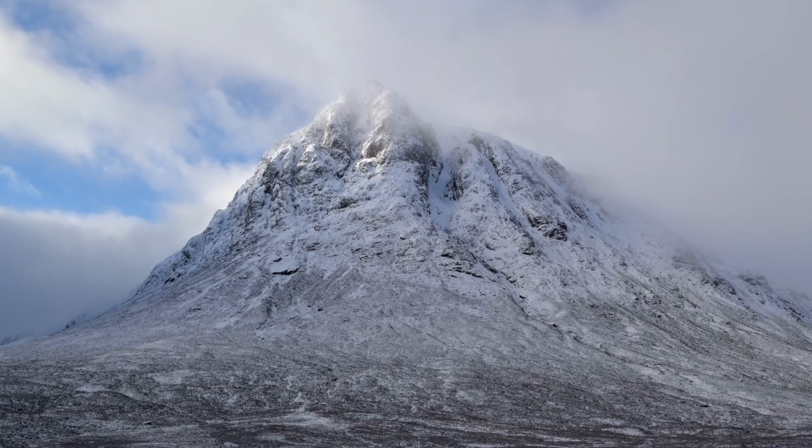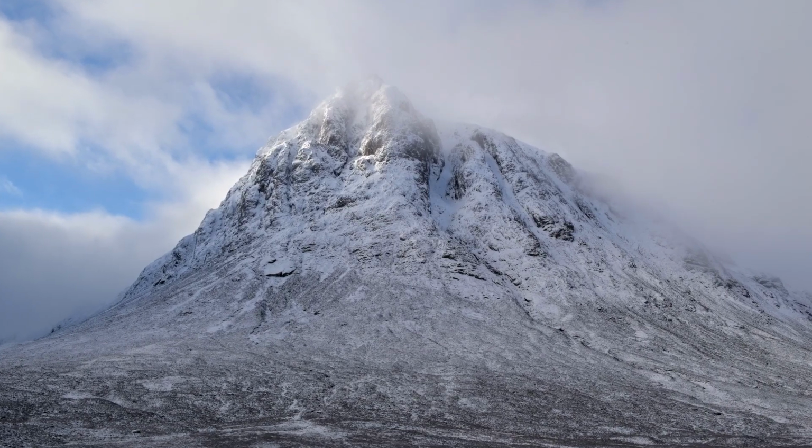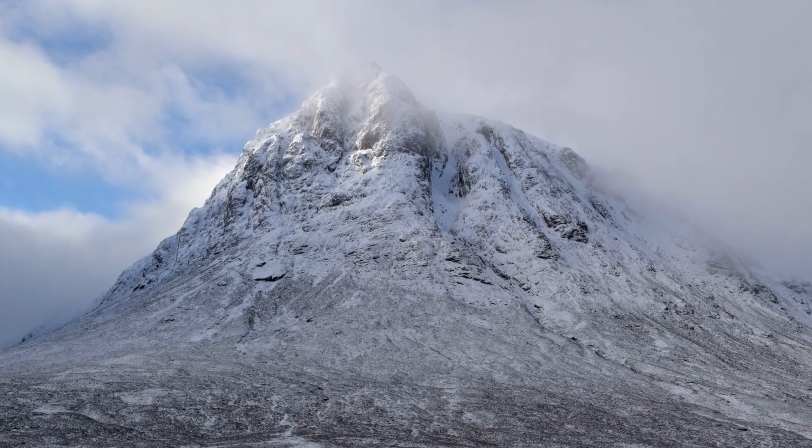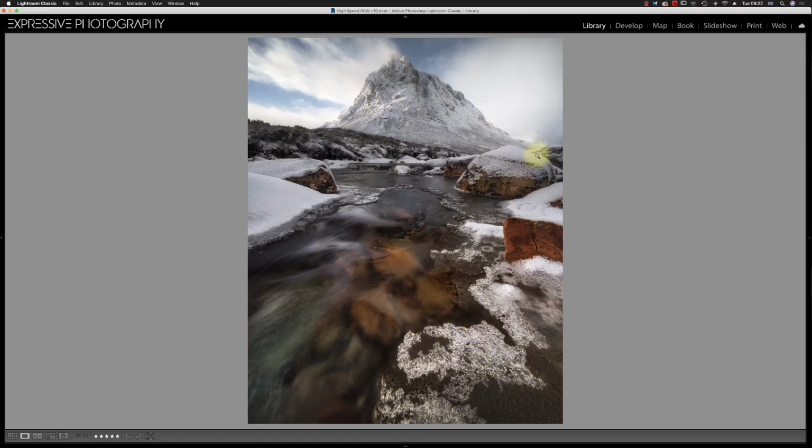Now, once we'd been here for a wee while, the conditions were changing all the time. Mist was coming down Glencoe, enveloping the Buachaille Etive Mòr, and then it would clear again. And you can see here at the back, that peak that was all bright and sunny is now obscured by this band of mist coming up the glen again. And what this photograph demonstrates is two things.